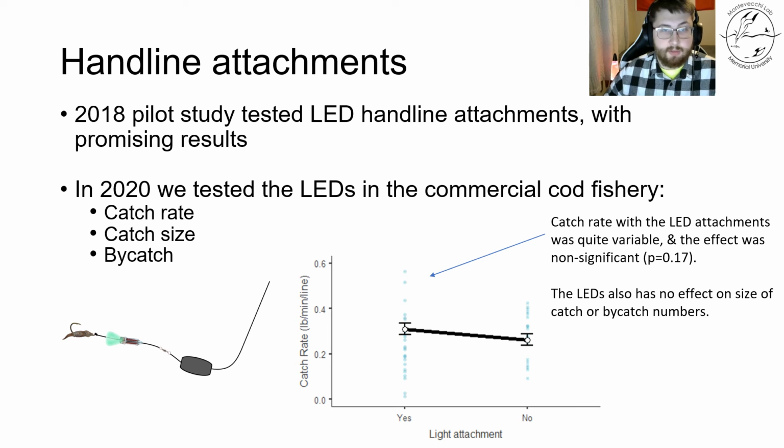We found, as you see in the graph, that mean catch rates using the LED lights were higher than without, but with such variability in the data, some boats catching next to nothing one day and over 1,000 pounds of fish the next, differences were found to be non-significant. No effect was found on the average size of catch or the quantity of bycatch caught either.